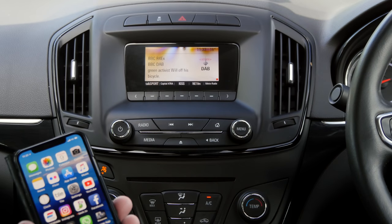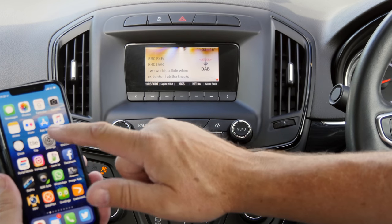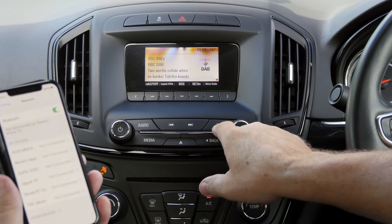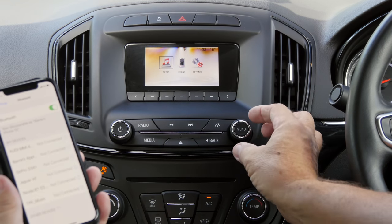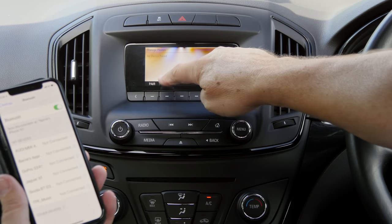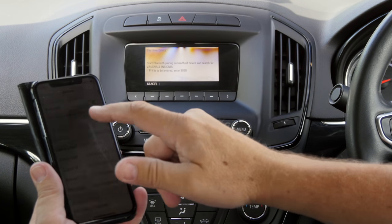Okay, I'll just show you how to pair a mobile to the Bluetooth audio unit in this Vauxhall Insignia. First of all, we make sure Bluetooth is on. So on. Then we go to this house symbol, or the home button. Click that. Turn the thumb wheel to phone. Click phone. It's saying manage phones or pair. So we want to pair. There's no phone in the memory at the moment.